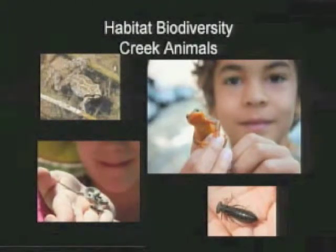Here are the animals in the creek. For example, frogs, snakes, insects, and fish.